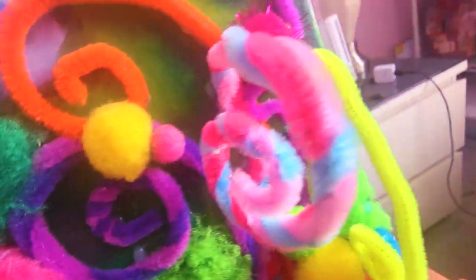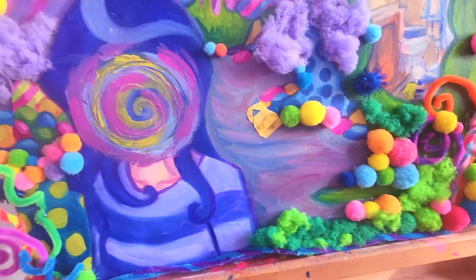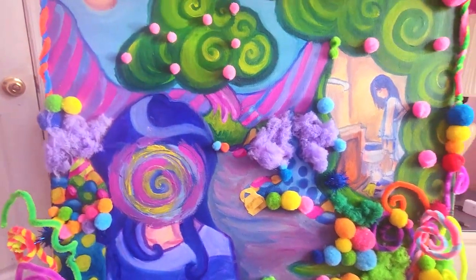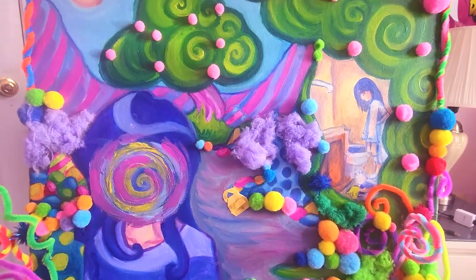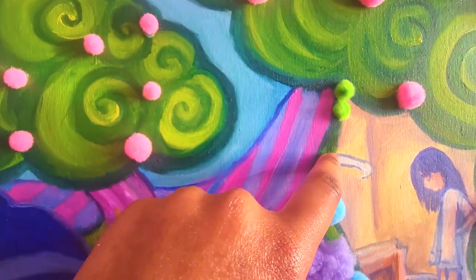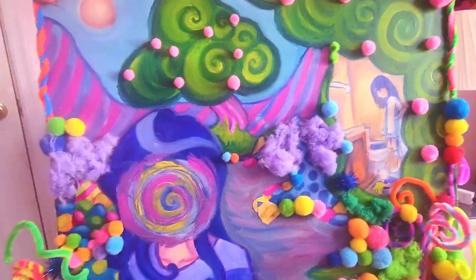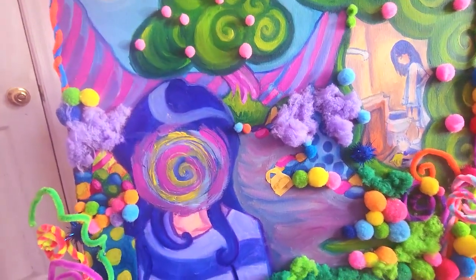Like, look at this. I love paintings that you can touch, that are tactile like that. Those are so fun. But I think some of these might have fallen off. I don't remember why. It's really weird there's just two there. But anyway, on to the next painting.